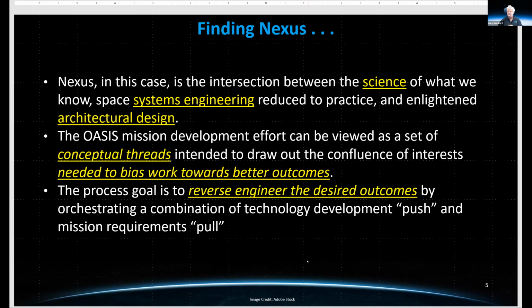The process goal is to reverse engineer the desired outcomes by orchestrating a combination of technology development push and mission requirements pull.